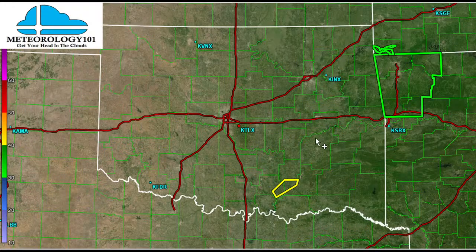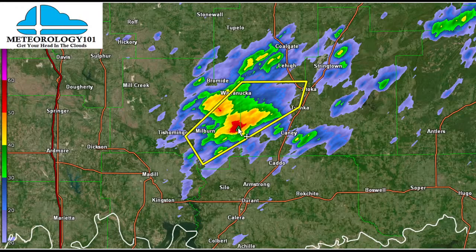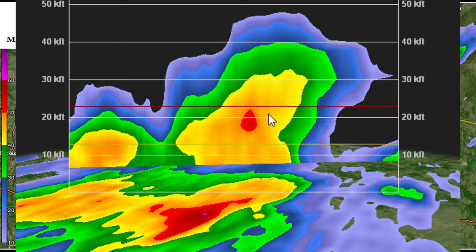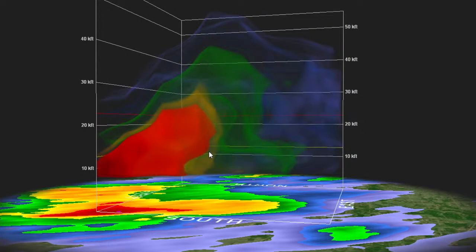Alright, so we got one over Oklahoma. And that one's showing 0.69 inches of hail. Pretty significant storm. Do a cross section on it. We're pushing some high reflectivity in the upper levels, so they do rate the severe warning. Let's do a volume scan. And we're cranking pretty good, well over 20,000 feet with 50 dBZ reflectivity. So we're doing real good on that one too, just for a small cell like that.